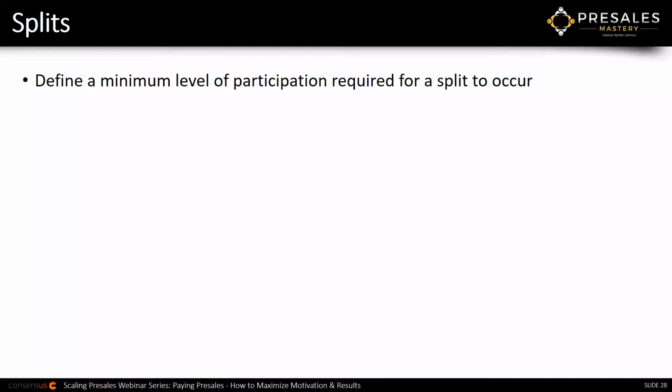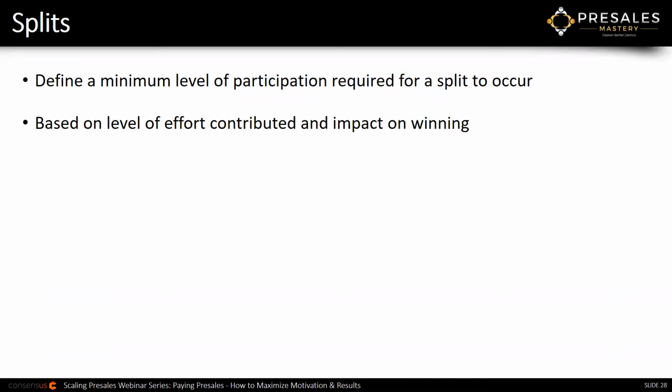For example, if an SE performed a generic demo 6 months ago, and then the opportunity was resurrected and assigned to a new SE who had to start from scratch, that first SE's demo likely had no material impact on the close. They shouldn't be included in a split. Split percentages ideally should be predicated on the level of effort contributed to the deal and the impact that effort had on winning the deal.